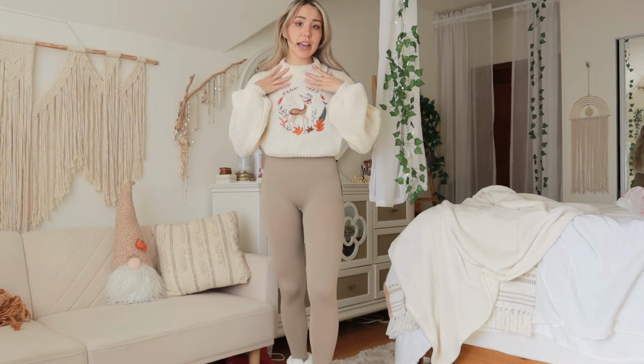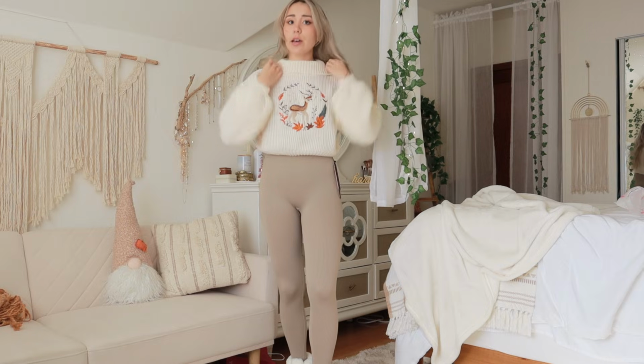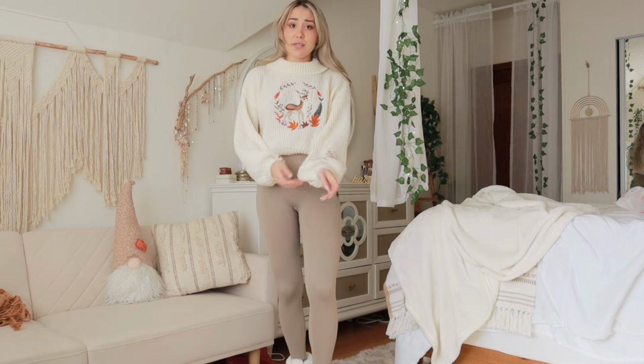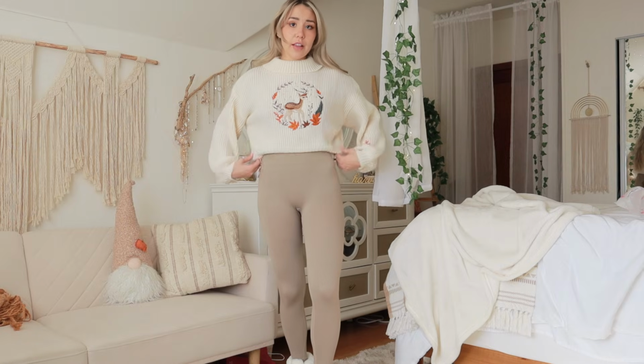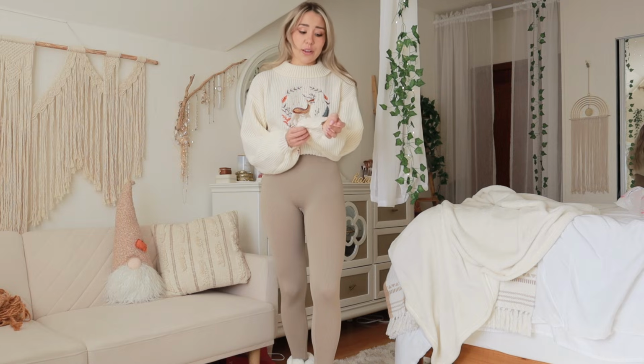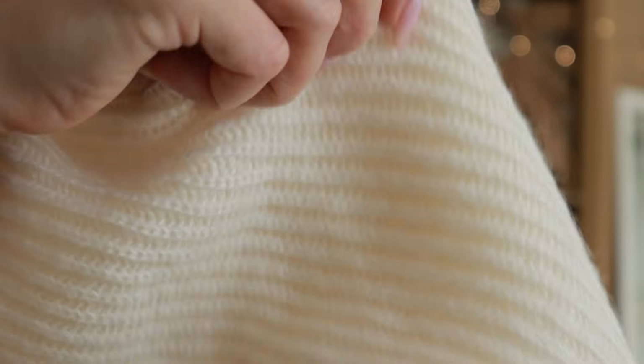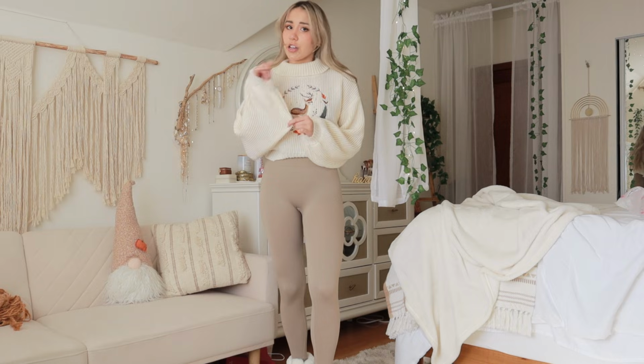It's got this turtleneck, which you can wear unrolled like this, or you can roll it down, which I personally prefer. The bishop sleeves look really nice, and I also feel like it's very flattering the way it cinches in at your waist. It is definitely a cropped one. The material also feels really good quality. It's not the thickest material, but it's honestly really nice still. It's not super thin. It is very soft, not itchy at all, and a little bit stretchy as well.